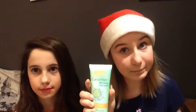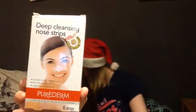Makeup removal wipes, because I ran out of them. A cucumber 3-minute clay mask, which would be £5 anywhere else, but it was 99p in Body Care. And you got deep cleaning nose strips. Yeah, that was £1.99, but they're usually £7. And you keep it on for 15 minutes. Yes. Who's just said that? It was Pure Derm.